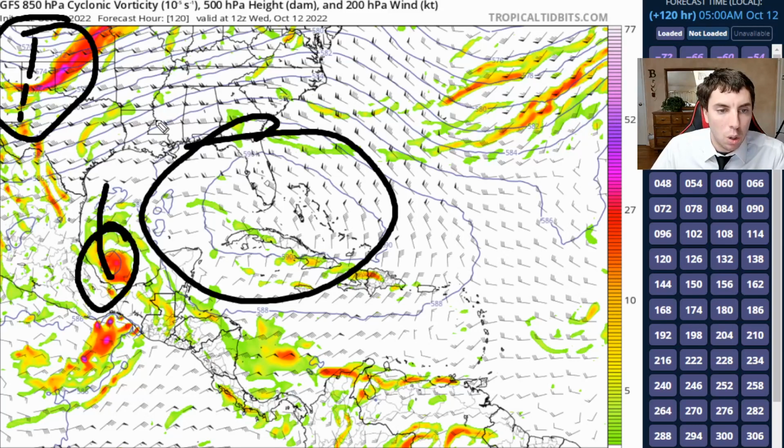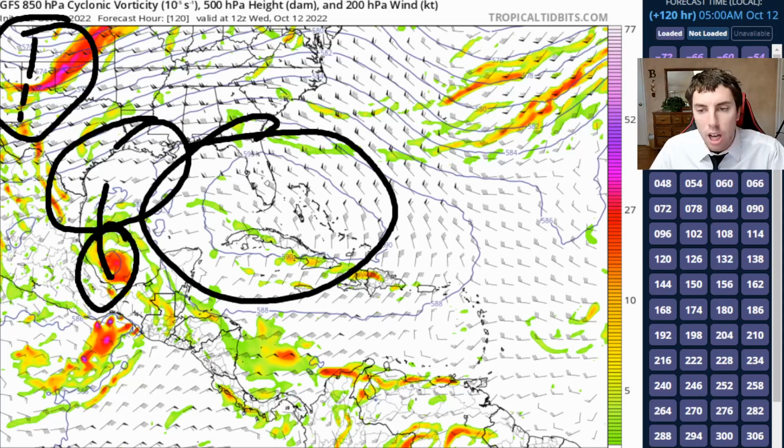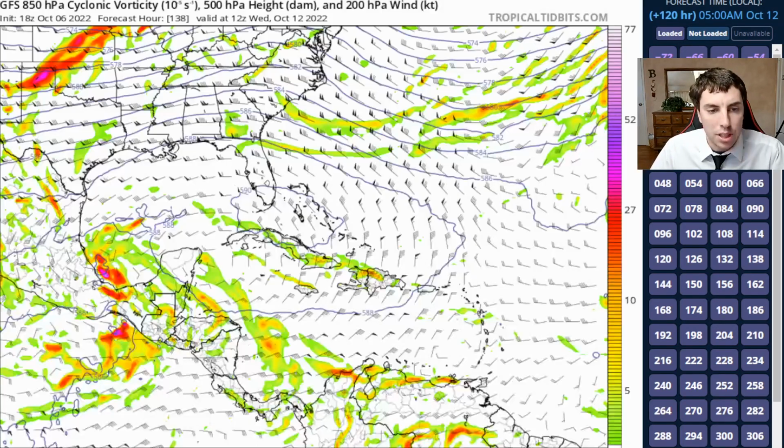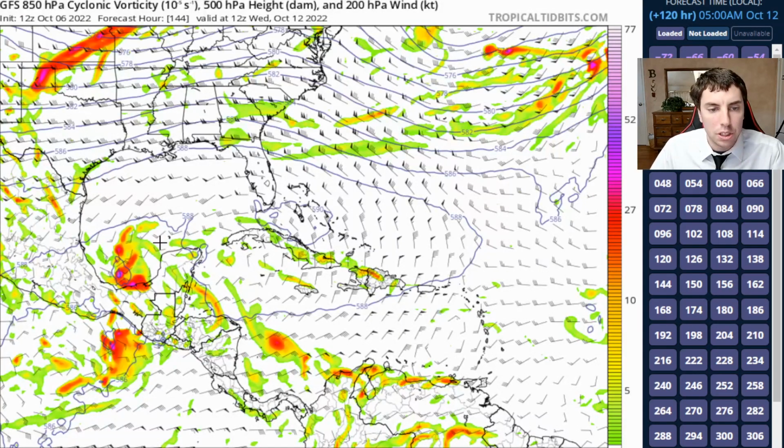And if it does, where could it go? All right, so there's a lot of possible outcomes according to the GFS. We can see how fragile this is. Just a few model runs ago, we had it more further east and a little further south, and the ridge was sampled to be on the models a little stronger.